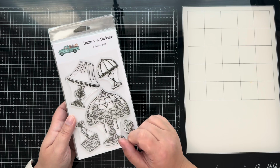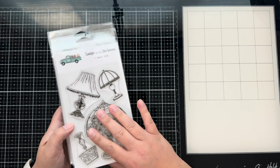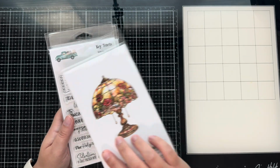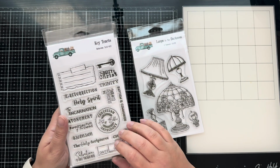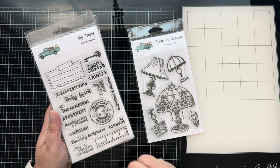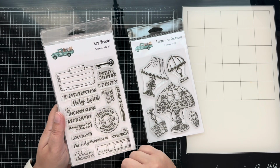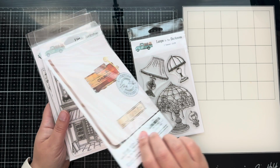First off, this is Lamps in the Darkness. There's a little Edison bulb and then a bunch of lamps. Really fun for a watercoloring project. Plus you have those Daniel Smith watercolors. Then we have key tenants, so some key words that we're going to see in this devotional and devotionals to come. I also love this little date stamp. You have a seal, another little note place right there. There's a little sneak of that.